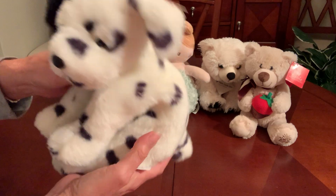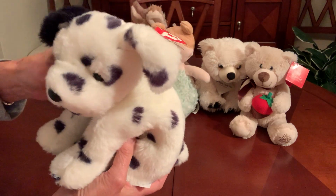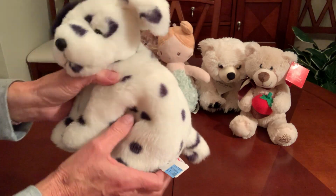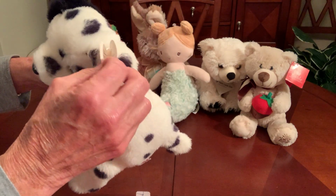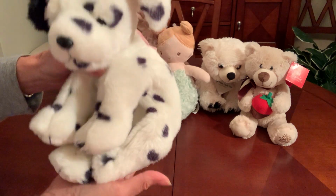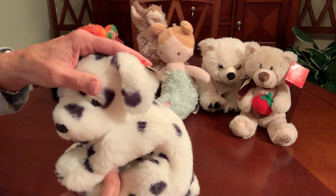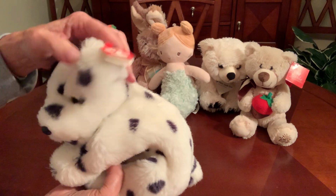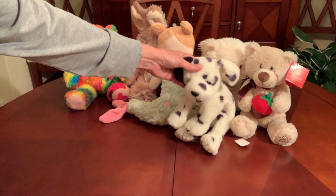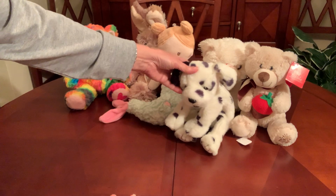So this one I found, and it was $1, which is what it should have been, with the exception it has a tie tag on it. And oftentimes they charge more when the ties have their tag on them, since they're collectible. But anyway, $1 for the Dalmatian.